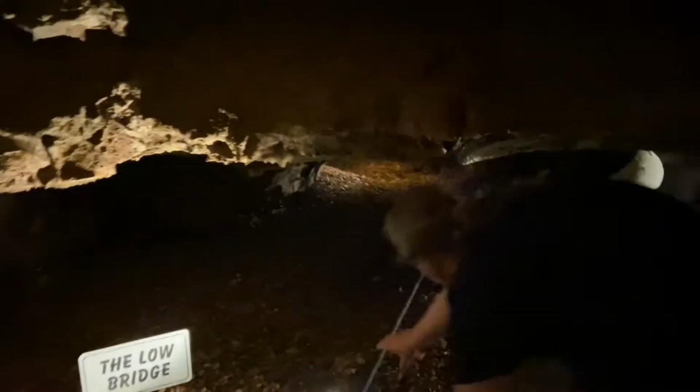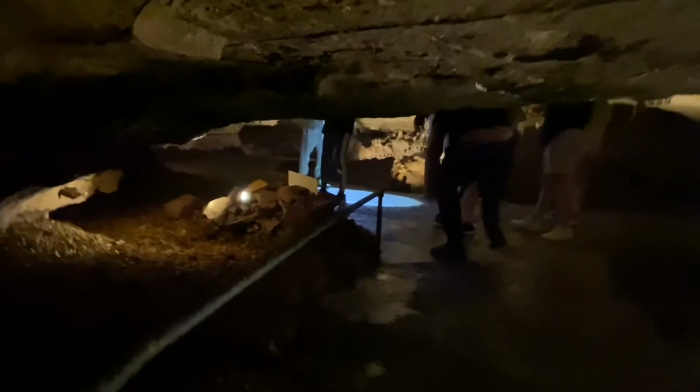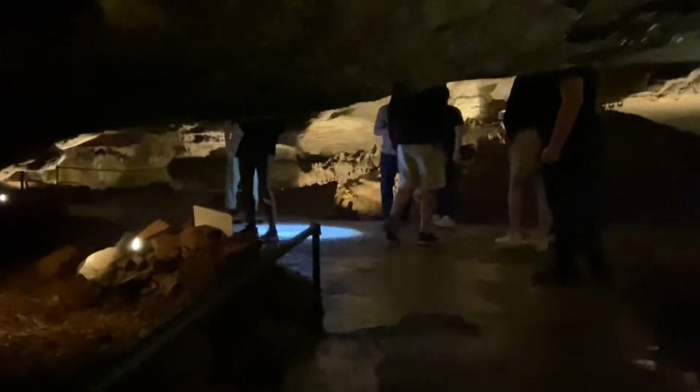Now, just to forewarn you before going on this tour, there are quite a few places where you do have to crouch down, where the ceiling's really low. So if you are claustrophobic, this is probably not the cavern for you.